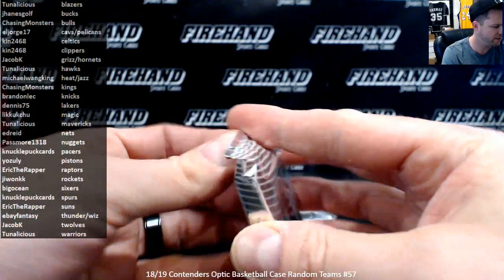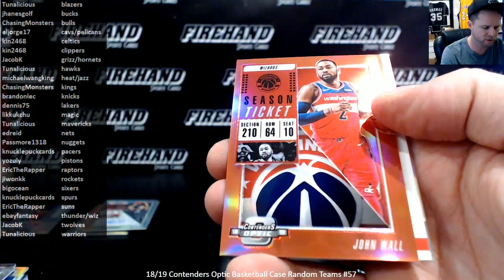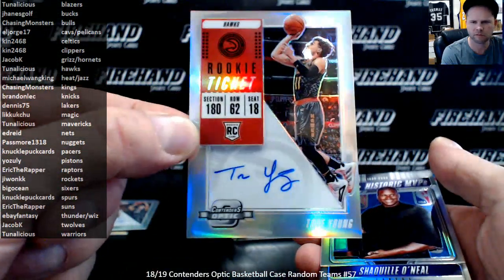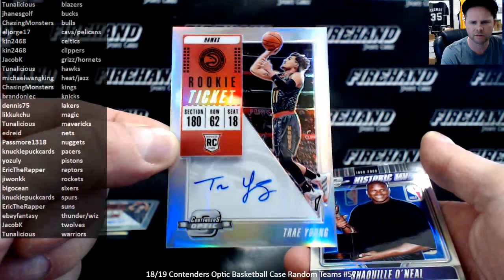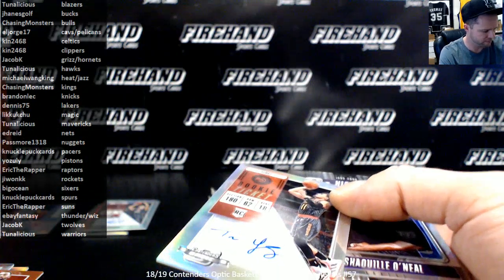That's five down, five to go. Eric Bledsoe, Jayson Tatum Silver, John Wall Red. Trae Young. There you go. Silver ticket, the Atlanta Hawks, and Toonalicious. Base ticket, however you want to say it. Congratulations. Boom.